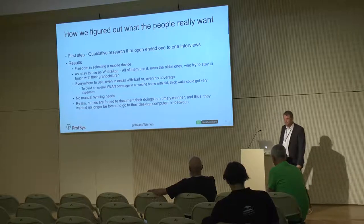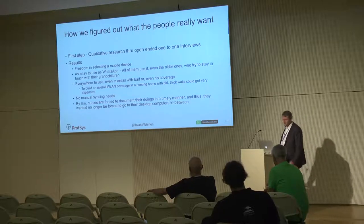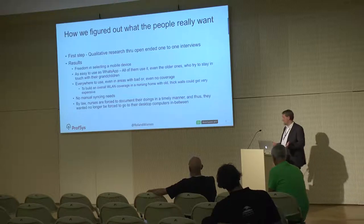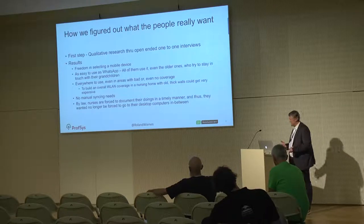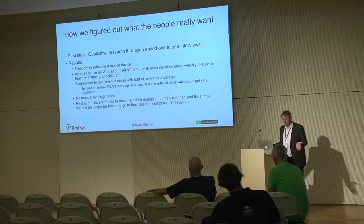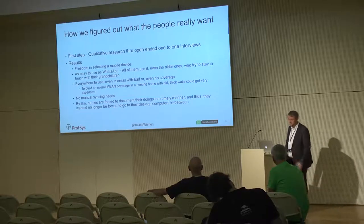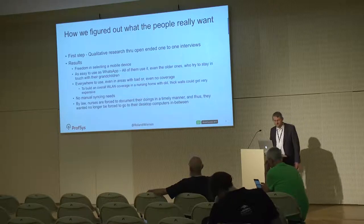So then they said, okay, no manual thinking needed. The software has to care about me. I don't want to think about anything. The software should detect whether there is coverage or not. If there is coverage, put the transactions into the database on the host, and if not, leave it on the device.